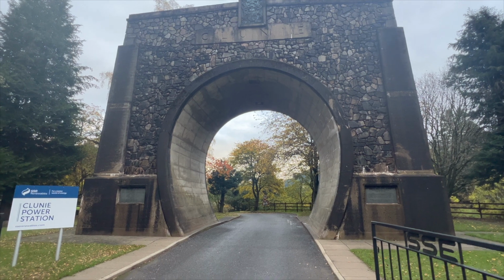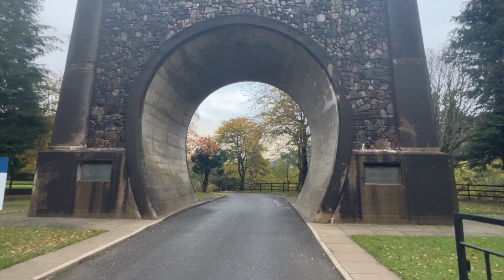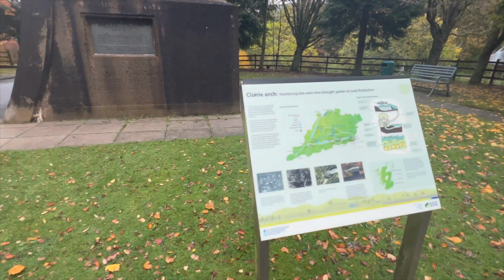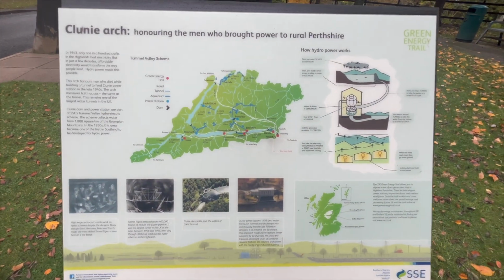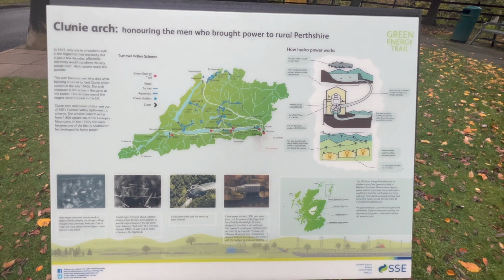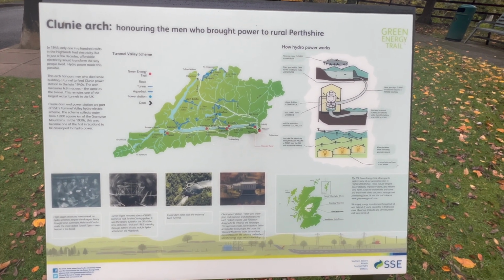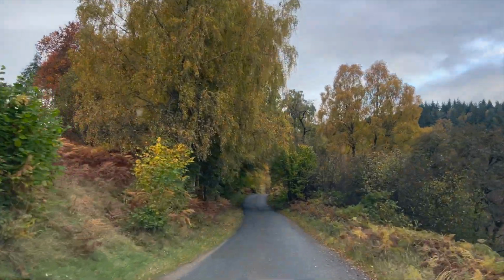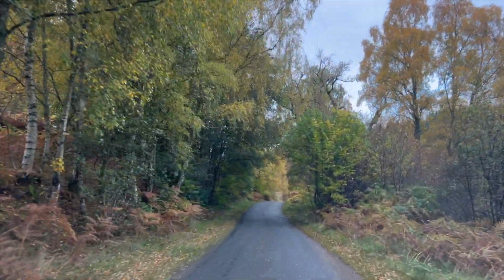So this is, I mean, you can actually go down here and camp, but they've put restrictions on it. You can pause that and have a wee look at that. The Clooney Arch, it's called. The colours are amazing at this time of the year.